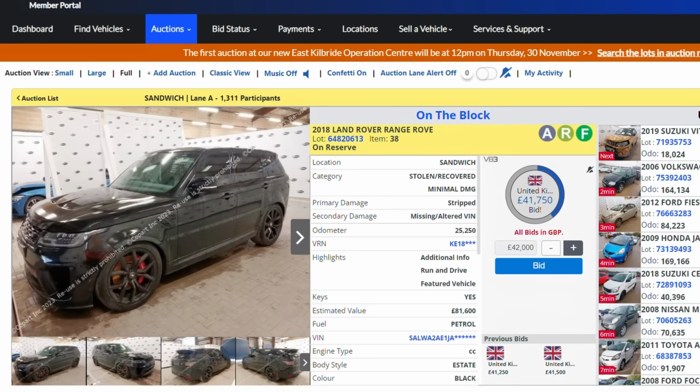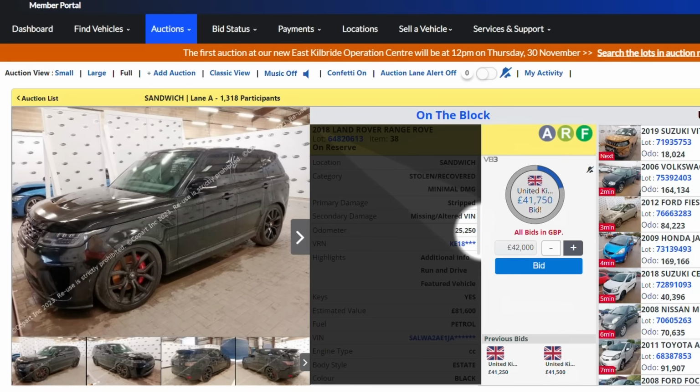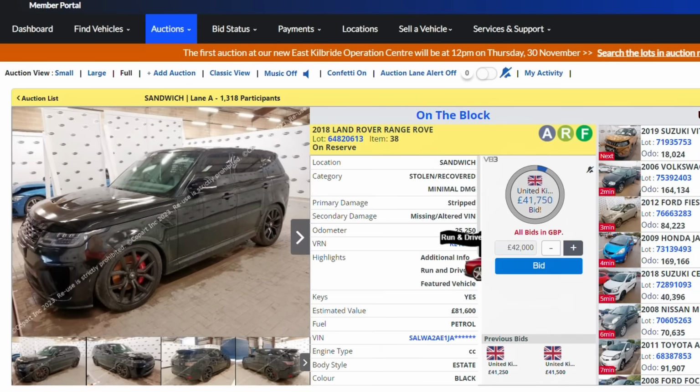£32,750, and the interest in this car was hot. And you can see here, this car finally sold for £41,750. Although this car is supposed to be about an 80 grand car, and it was also on reserve, so you just don't know if it actually did hit the reserve. But I can tell you this, that car is so far out of my price league, it's not even funny.